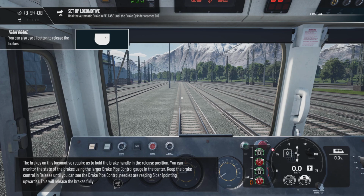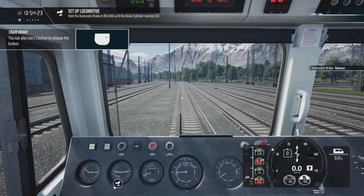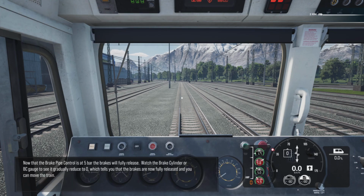You can monitor the state of the brakes using the larger brake pipe control gauge in the centre. Keep the brake control in release until you can see the brake pipe control needles are reading 5 bar. This will release the brakes fully. Now that the brake pipe control is at 5 bar, the brakes will fully release. Watch the brake cylinder or BC gauge to see it gradually reduce to 0, which tells you that the brakes are now fully released and you can move the train.